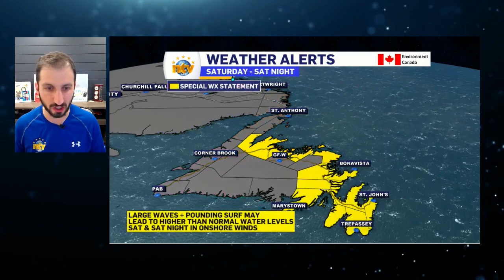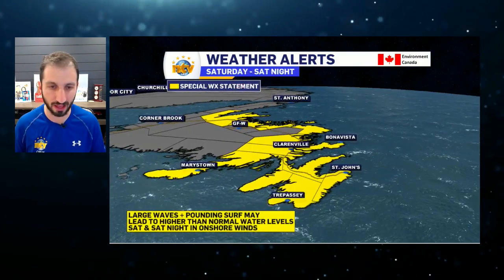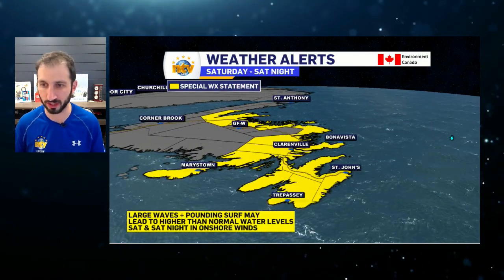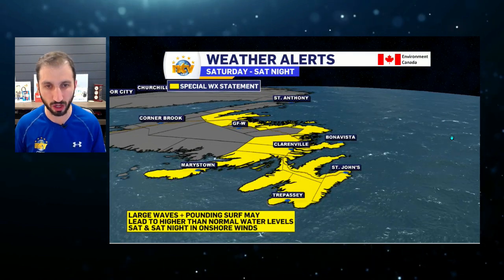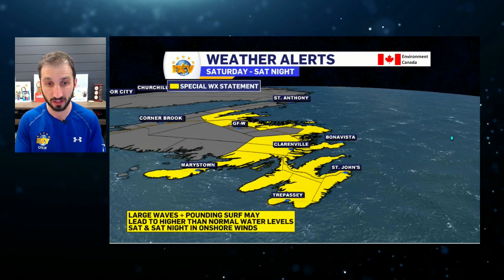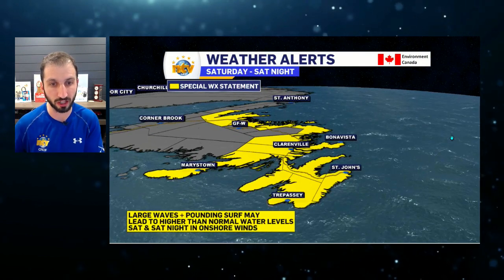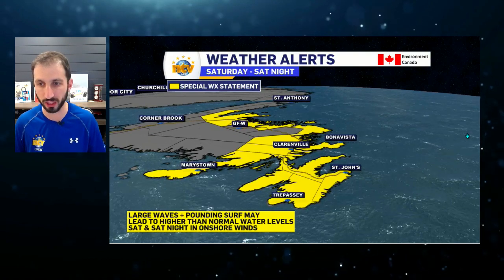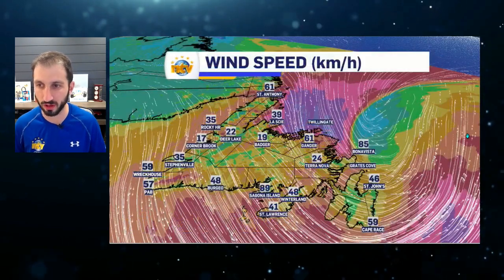We're also looking at a special weather statement still in effect at this hour for the Avalon Peninsula, Burin Peninsula, and back along the coast of central and northeastern Newfoundland for high water levels for the high tide cycles. We had one earlier this morning, and there may be another one this evening with the high tide cycle where we do get some damage from high water level. So keep that in mind if you have any interest along the coast.